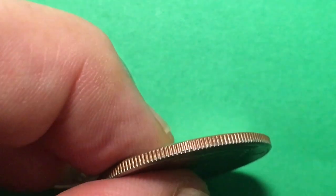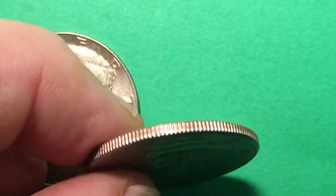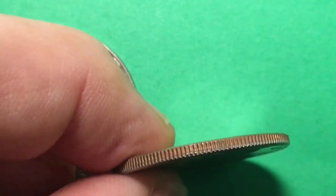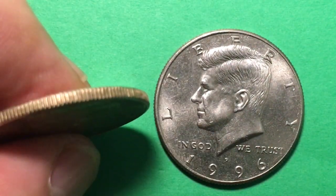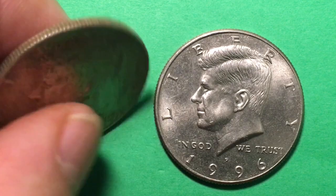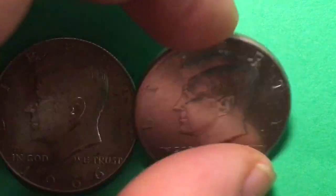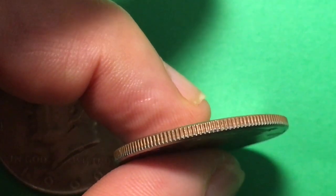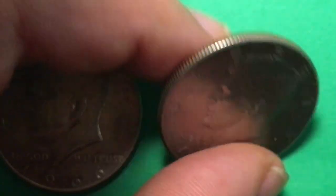So that's another way that you can tell the difference between the 1996 and the 1965 to 70 coins. On the 65 to 70 coins, you will see the top is copper. The face side is the copper, and the bottom side is more silver. On the 1996 coins, you'll see the face side is silverish. It's not really silver, it's nickel, and the bottom is copper.